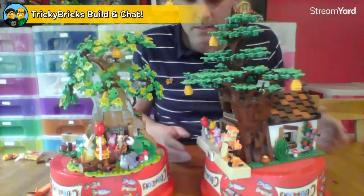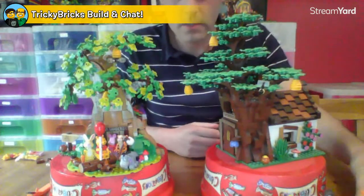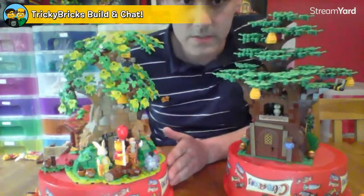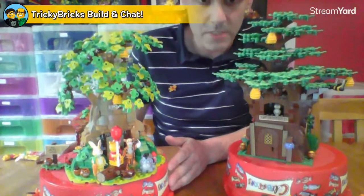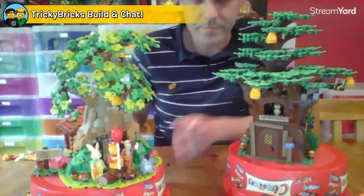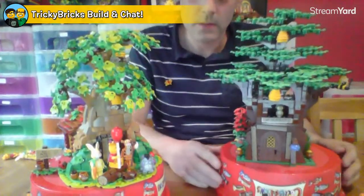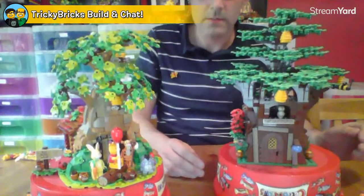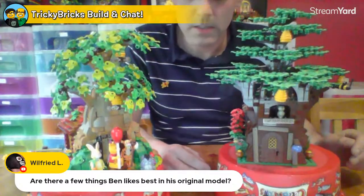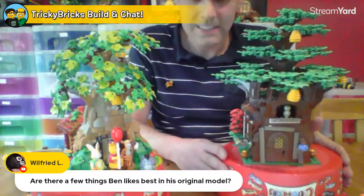I think the natural color palette you used reminds me of the original drawings in the books. Yep. I definitely think the color palette we've gone with in the final design gives it that more Disney element. I agree. Absolutely. And your door frame with the snot technique with those tiles to make it crooked is so nice. So I'm curious, Wilfred's asking, are there some things you like best about your original model? Are there things you were particularly proud of when you were building it? And I love your little area for Owl above the door.